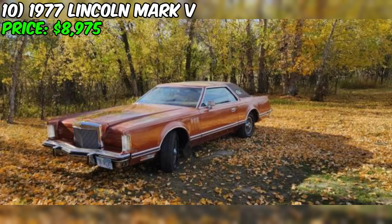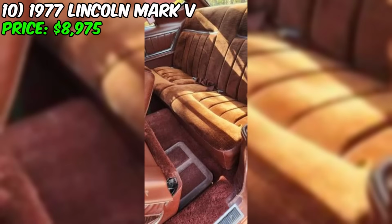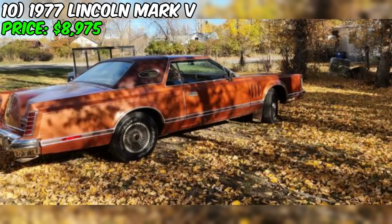Inside, you'll find a comfortable and stylish interior that's ready to transport you back in time. The Alpine deck with Bluetooth connectivity is a nice modern touch, allowing you to enjoy your favorite tunes while cruising down the road. And let's not forget about the sunroof, perfect for letting in some fresh air and sunshine on those perfect driving days.